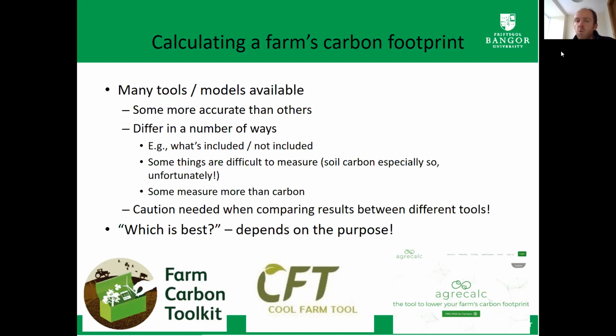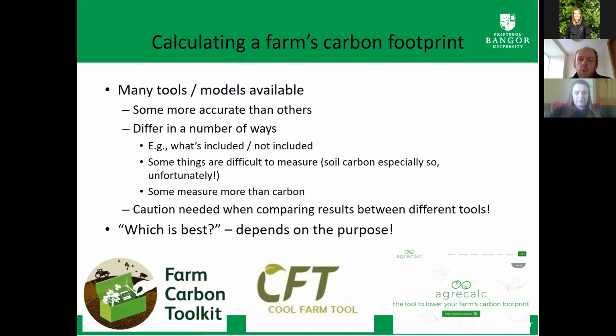So people ask us, well, which is the best mechanism? Which is the best tool? There are dozens of them available, to be honest. It all depends. I don't think it's possible really to say that one is better than the other, because it depends what you want from the process.